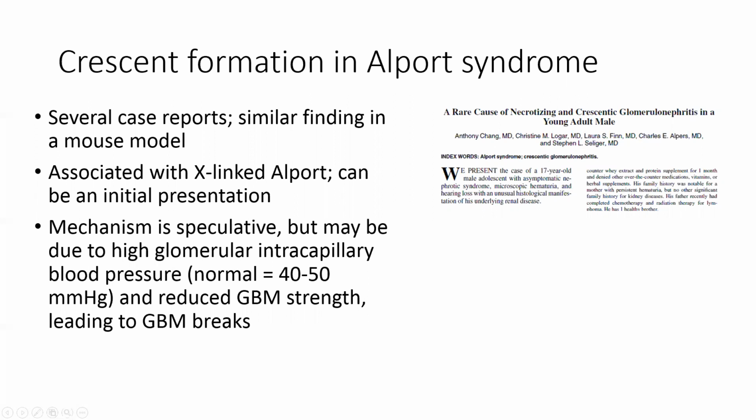So crescent formation has been described in multiple case reports in Alport, and it's also been described in a mouse model. It seems to be associated with X-linked Alport. In this case, it was an initial presentation, which is pretty wild. And it's not totally clear why you can sometimes get crescentic glomerulonephritis in an Alport syndrome kidney, but perhaps it has something to do with glomerular basement membranes being thinned and having reduced strength in these kidneys. And there's normally very high intracapillary blood pressure within glomeruli so that you can filter. So perhaps you're just getting a sort of hydrostatic rupture, and that glomerular basement membrane break leads to crescent formation.